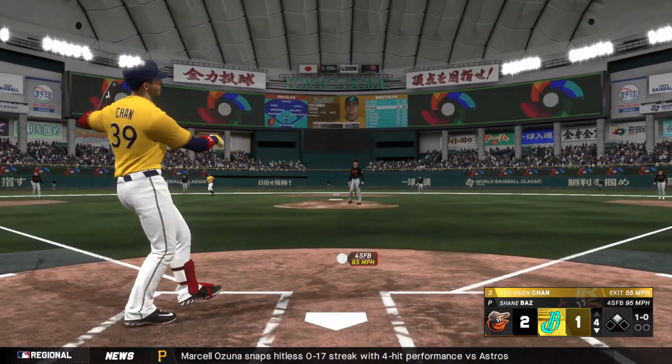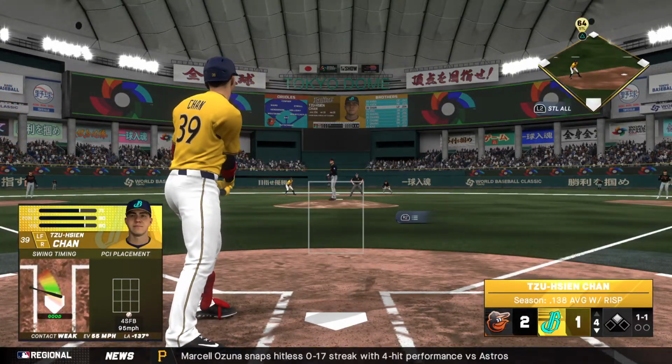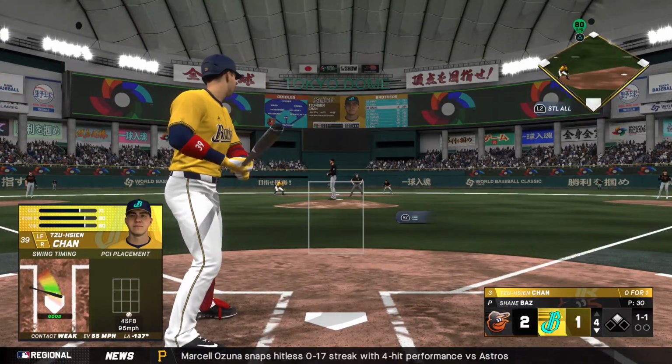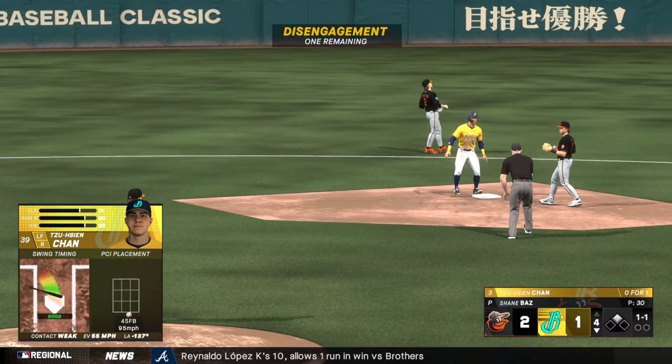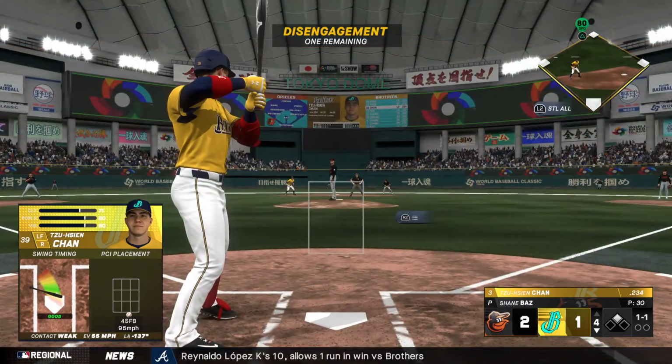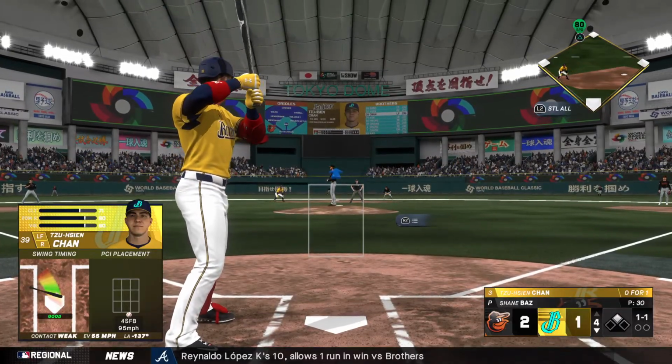Yeah, that's fouled off. I just think the lack of drawing any walks is an indication that they need to be a little more selective and less anxious about forcing something to happen. Throw to second, safe. Tying run in scoring position. We're here in the bottom of the 4th.